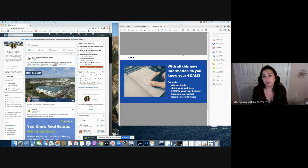Also, another example would be to recruit more advisors. Benefiting from all these tools that LinkedIn has, I think you'd be able to recruit some advisors.